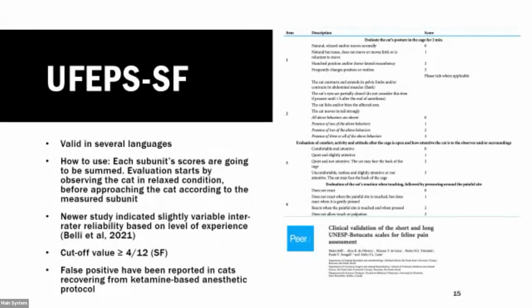Next, please. So this is the UFEPS-SF. It is the only validated pain instrument that has several languages. How to use this? Each subunit score is summed. Evaluation starts by observing the cat in a relaxed position before you approach with more intrusive or invasive assessments such as palpation. A newer study indicated slightly variable inter-rater reliability based on level of experience, so I can't stress enough that training is essential. The cutoff value, which is the statistically derived sum of all scored components that, if reached or even surpassed, warrants the use of rescue or interventional analgesia, is 4 out of 12. False positives have been reported in cats receiving ketamine-based anesthetic protocols.